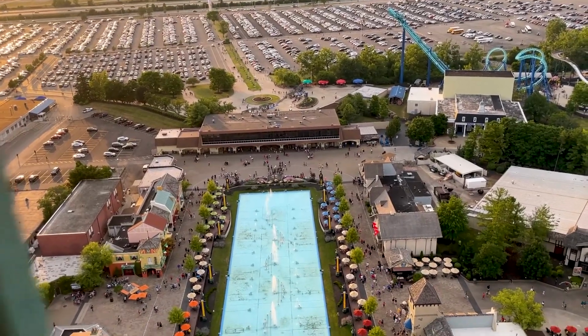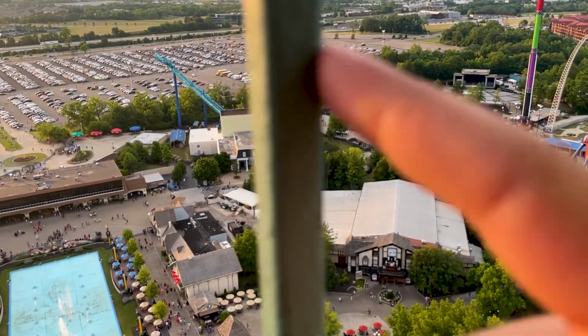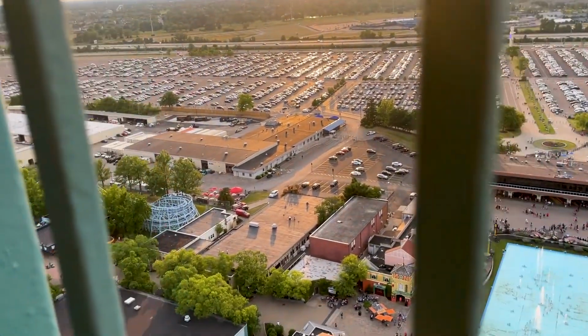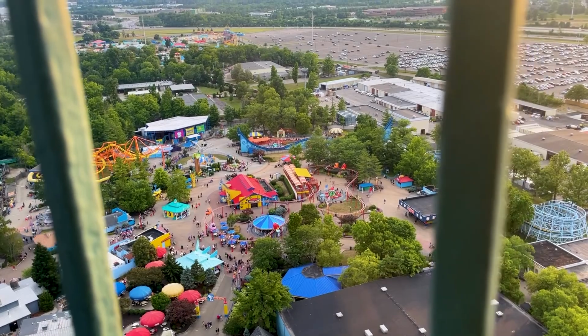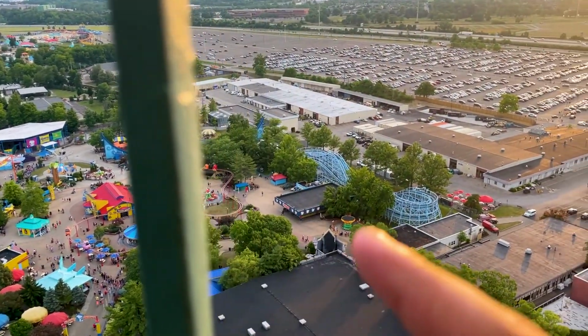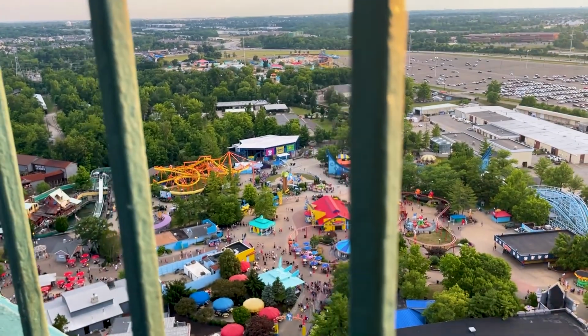So then here we see the entrance to the park and the big fountain there, but right over there is Vertigo. And there is the Woodstock Express. And our last side over here gives us a look over Planet Snoopy, which once again, there's Woodstock Express, and then over there is the Flying Ace Aerial Chase.